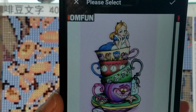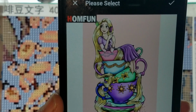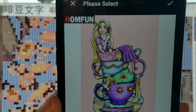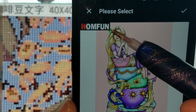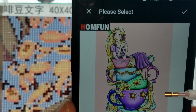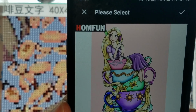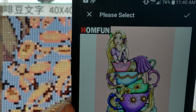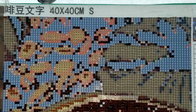But yeah, I really like the Alice one. And the Tangled one. The only thing is with the Tangled, I would have thought there would have been Pascal on there somewhere. Oh, there he is. I think he's in her hair. Here he is. So that's pretty cute. He's really small though. But I'm hoping I can get away with maybe a 30 by 40. I would like to go smaller, but I don't know if I'm going to get all the details if I go smaller. So I'll probably end up getting a 30 by 40 on those.